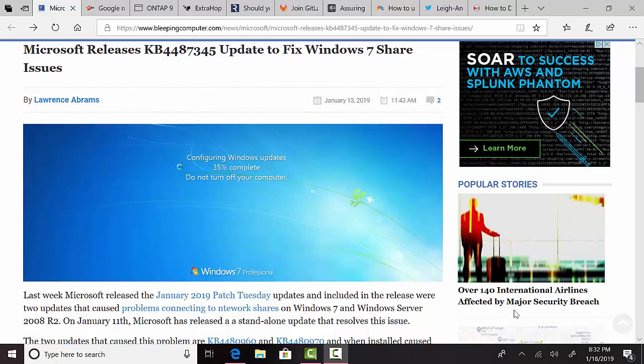Following up on some of the stories from last week about Windows 7 and Server 2008 R2 issues, when you know it, the issues have been fixed in a patch released as part of the January Patch Tuesday. KB4487345 is the all-important patch that you'll want to make sure that you install on your Windows 7 Server 2008 R2 machines.